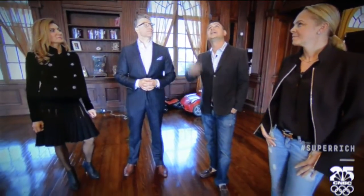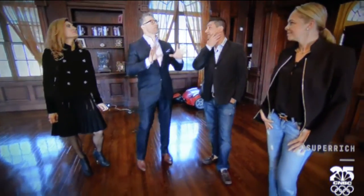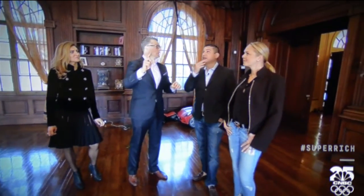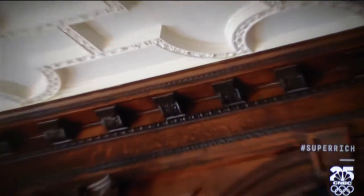100 years ago, mega homes were built a little differently. Supposedly they had 30 people living in this room for roughly 6 months, just to carve all of this wood. Yeah, you can see the imperfections and the inconsistencies in all of the trimmings and all of the moldings.